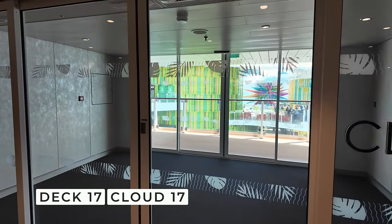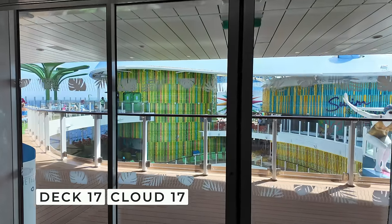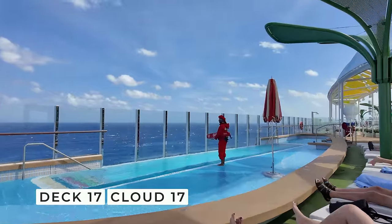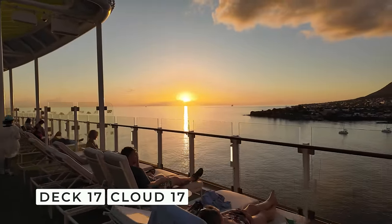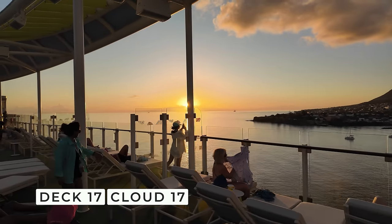All right, if you are still with me, we have finally made it to the very top of Icon of the Seas. That is going to be Deck 17. And here you will find Cloud 17, which is a really pretty sun deck. Let's go check it out. So Cloud 17 is this really nice sun deck area with really nice loungers. There's a pool here, which is really cool. I think this is a really great spot not to be missed if you're looking for a place to get away from everything and kind of chill and relax. So definitely check out Cloud 17 at the very top of the ship on, guess what, Deck 17.